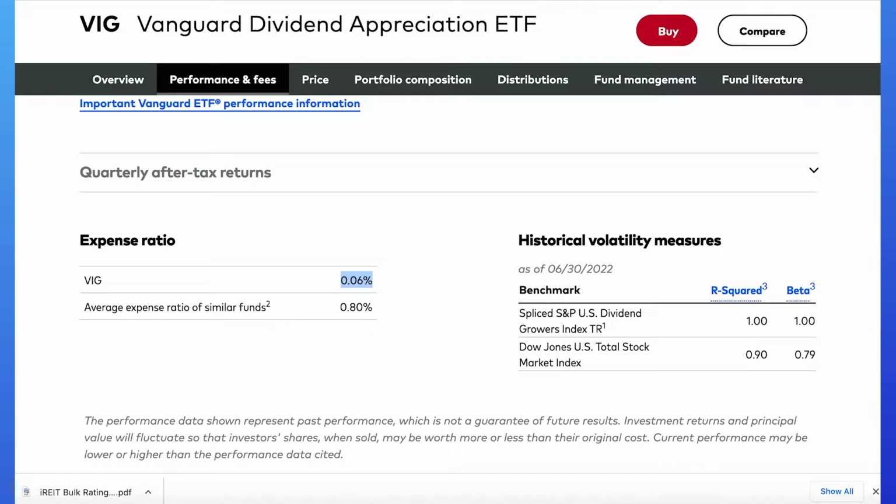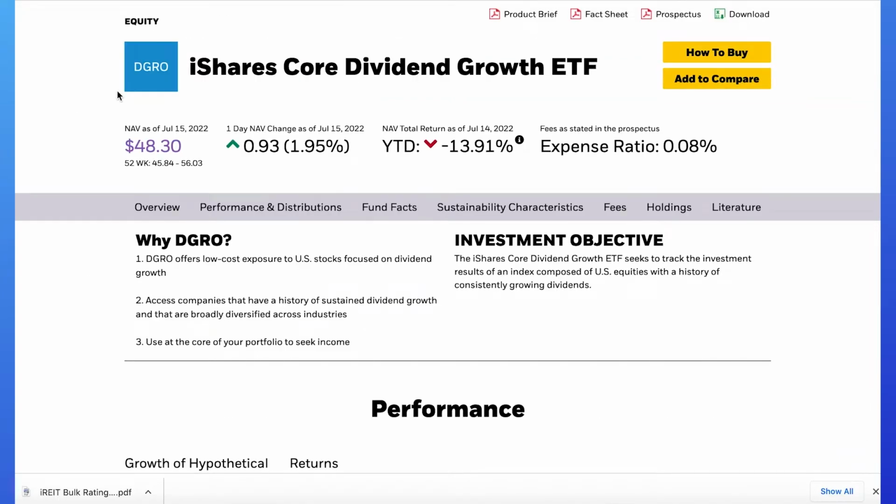The next top dividend growth ETF is DGRO, the iShares Core Dividend Growth ETF. It offers low-cost exposure to U.S. stocks focused on dividend growth. It seeks to track companies that have a history of sustained dividend growth and are broadly diversified across industries. The benchmark it uses is the Morningstar U.S.